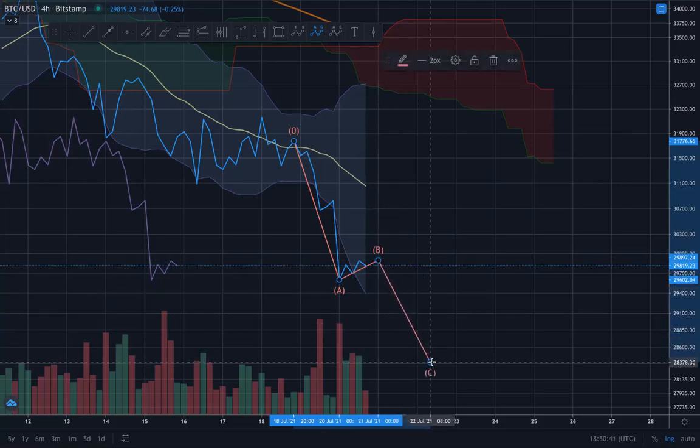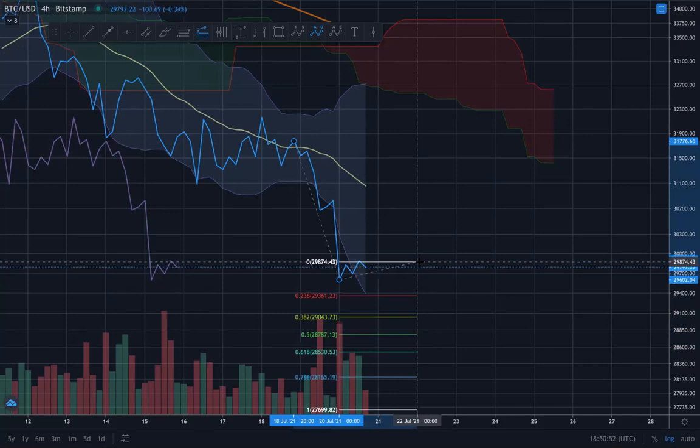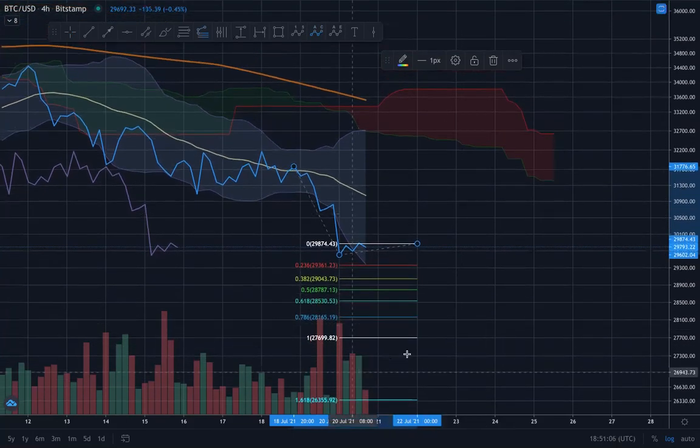If that's the case, we could be in for a beating, but we've already seen that, again, taking this kind of movement, imagining it somewhere around here, we start seeing moves down to that high 27,000 to 28,000 level for just a one-to-one. If we're going further than one-to-one, a 1.618 is a 26,500-ish, 26,000 level. So we could get that.